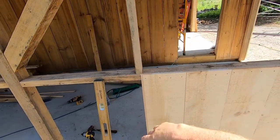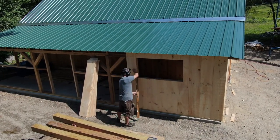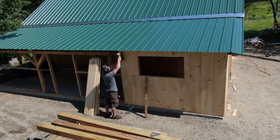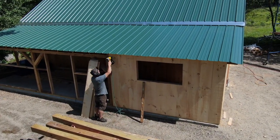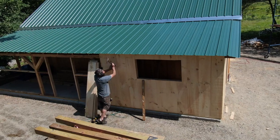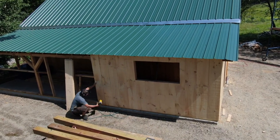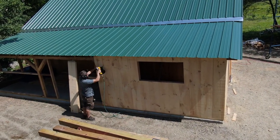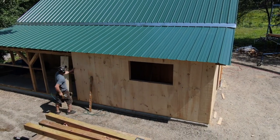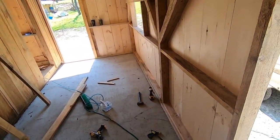The next piece, we don't even gotta notch it. It'll be good to go. Starting to feel more like a barn. Woohoo!